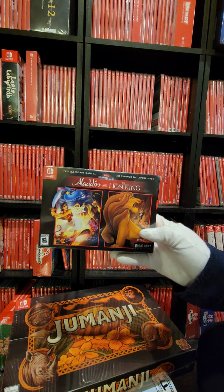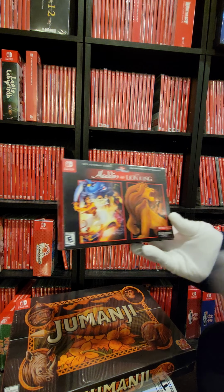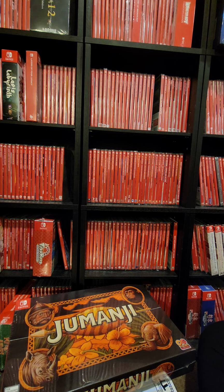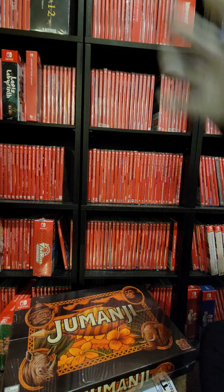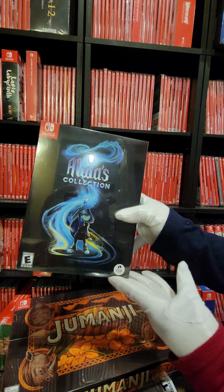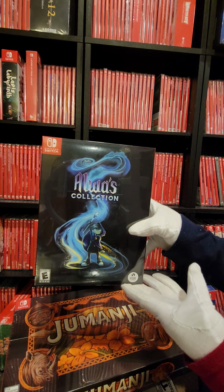This is The Lion King and Aladdin. This was the one that was on Sega, correct? No, this one was the Super Nintendo box. I don't know if we got this. We should have gotten the Sega one too. Yeah, I think we do.